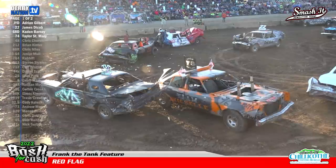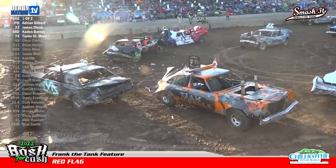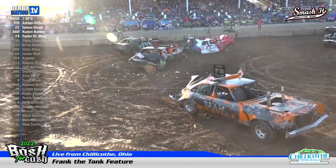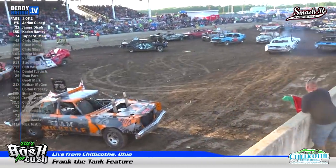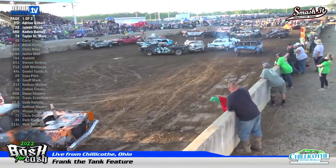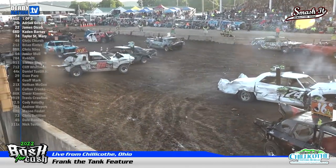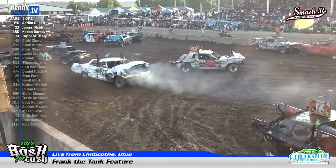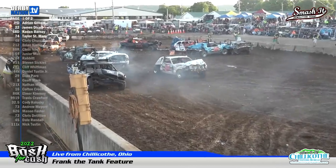A couple of those cars now have refired. Lincolns once again the cars of choice for James and Adrian. Remember the show that they put on finishing things off last year for the Frank the Tank feature? 74 was able to refire. Got five. The 88 of Niles is also still in the mix.